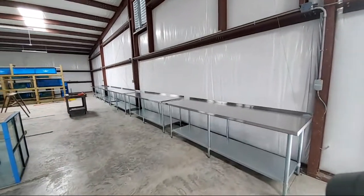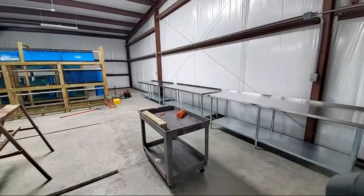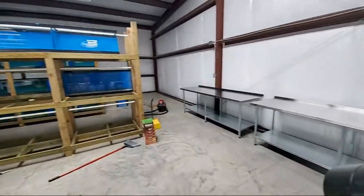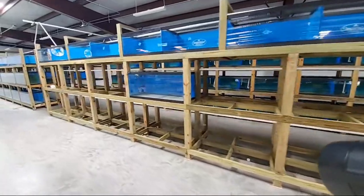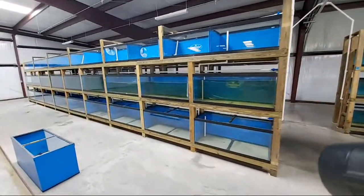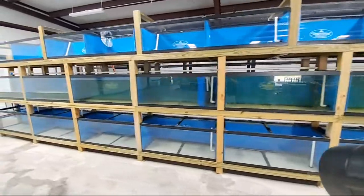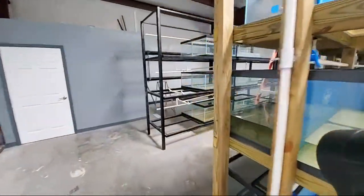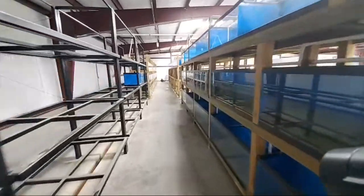So we got our tables in this week, and this will be the packing area and the staging area for the boxes. So we got us a nice work cart right here that's going to be helping us gather orders up. We're still waiting on tanks to finish out this rack, and I'm hoping that they're going to be here any week now. But here's some of the tanks. We started running water in some of them this week from the reservoir. Yeah, but we don't have the air. I would say for sure by next week we should have the air running.